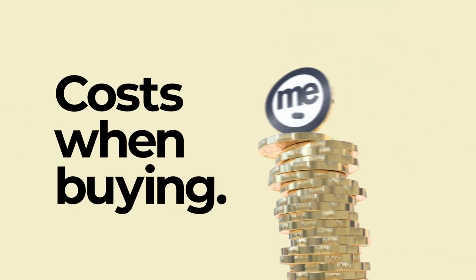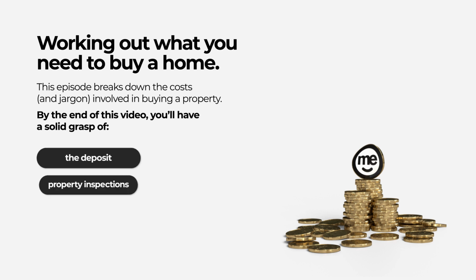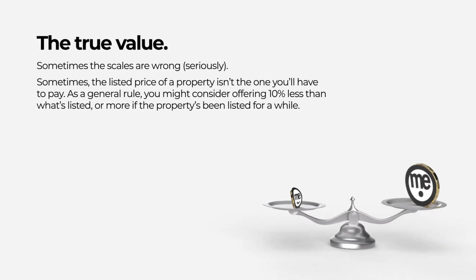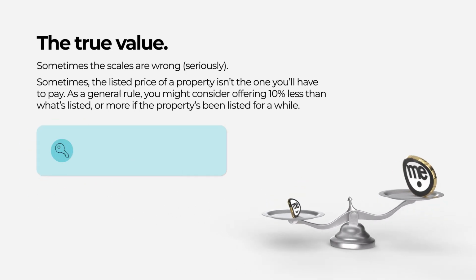Get stuck into costs when buying. Let's get started with Finance 101. We're looking at working out what you need to buy a home. Take some time to pause and read. Our hot tip is to take notes throughout each topic to really take in the info that best applies to you. Work out the true value of a property. And take a good note of this handy tip to help you get ahead.